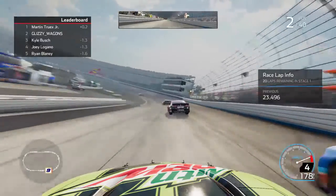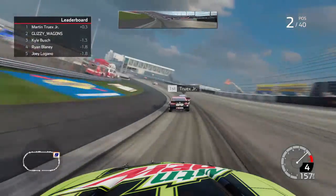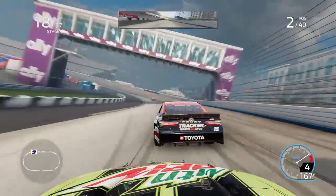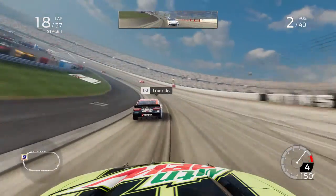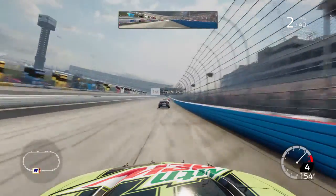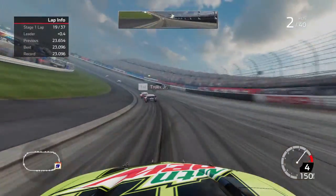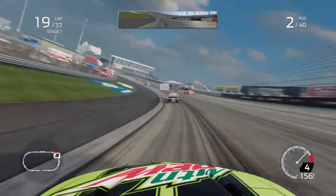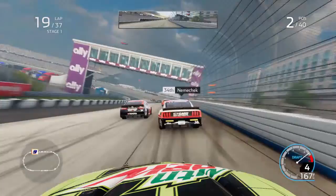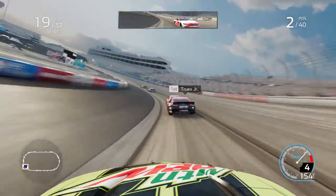Twenty more laps. No mistakes here. All right, you're clear. Stay on the bottom. You got room. You're clear. Whoa, boy. Now the car is reverting back to the short run. Okay, that was weird. All clear.